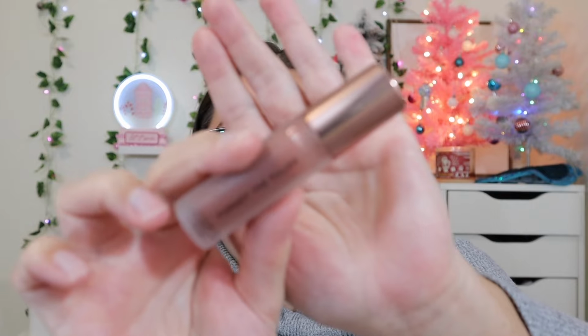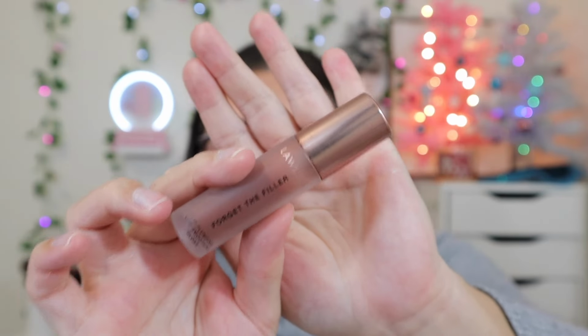And so this one is in the shade, let's see, Maple Sugar. And this is the Lawless Forget the Filler Lip Plumping Line Smoothing Gloss. And this is gorgeous, gorgeous. This is the shade Maple Sugar. Oh my God, this is so good.